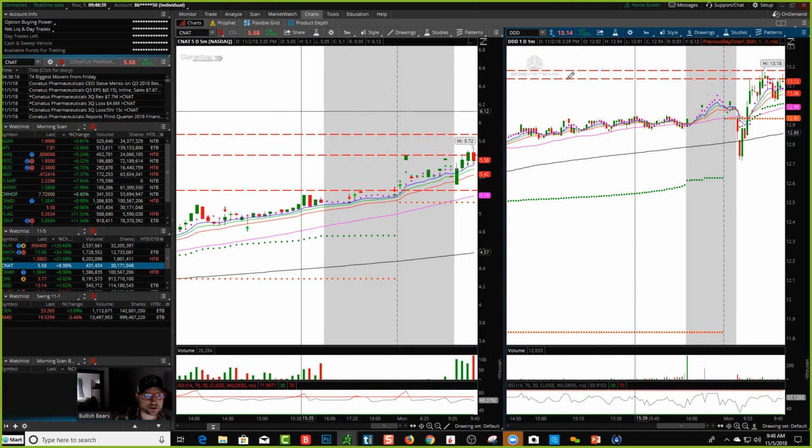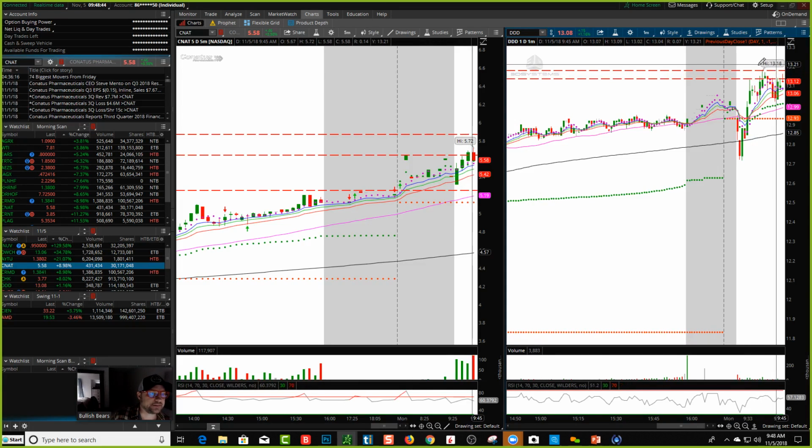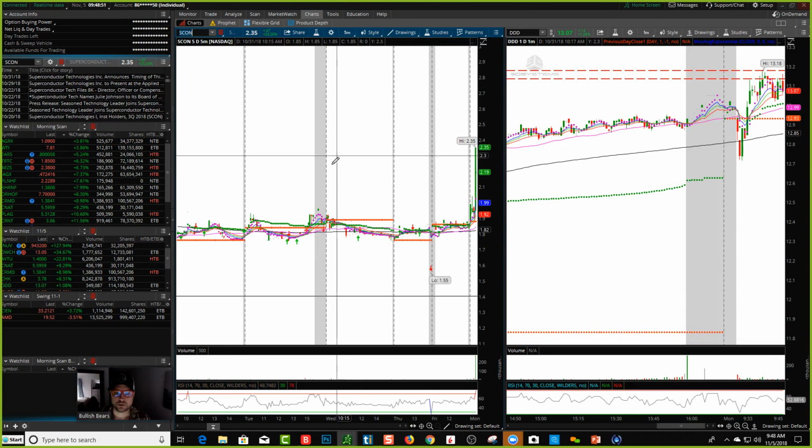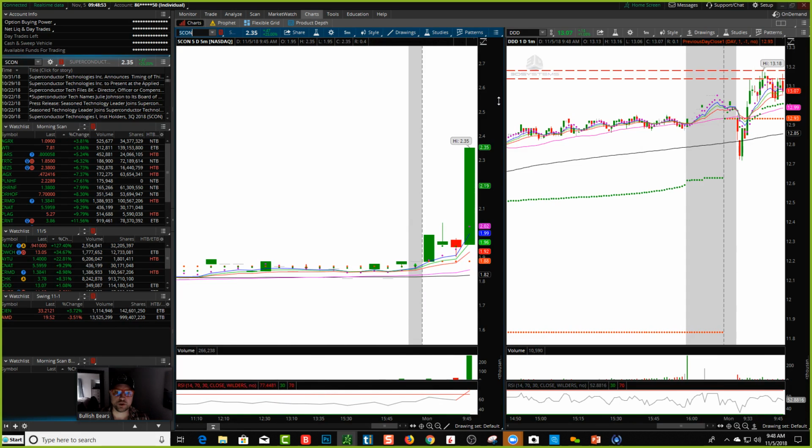Looking at SCON. So DDD, you can see it's still struggling right in here. Needs to get above that 1318, and SCON is hitting trade ideas. There we go. Lift off. Boom. Is that one? Yep, halted.